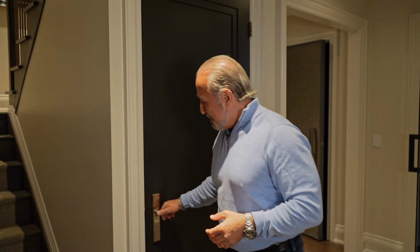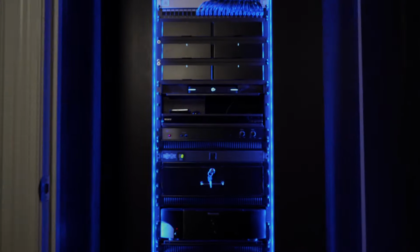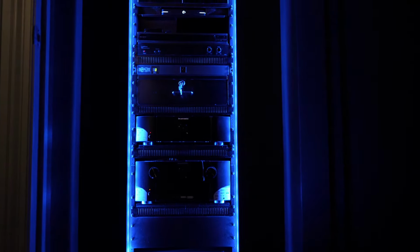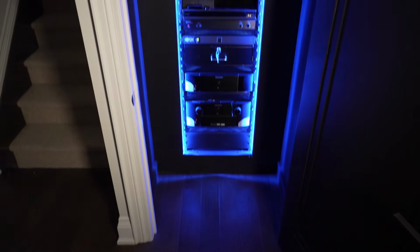Now, why am I not showing you? Because I want to give you the full experience of opening this door and seeing what's inside. So let's open it and see. As soon as I open the door, motion sensor up top picks up the movement, and the blue lights turn on. Those are accent lights that are integrated to the paneling around. Everything around is black. That drives your focus into this rack. I love the way it's turned out.